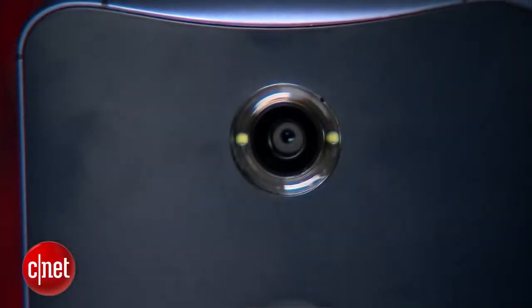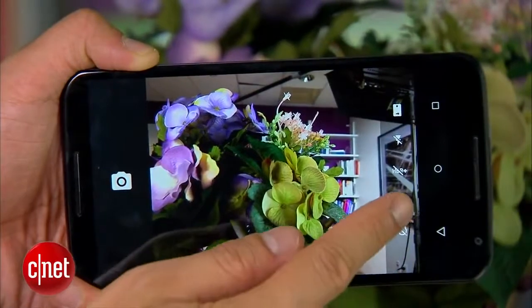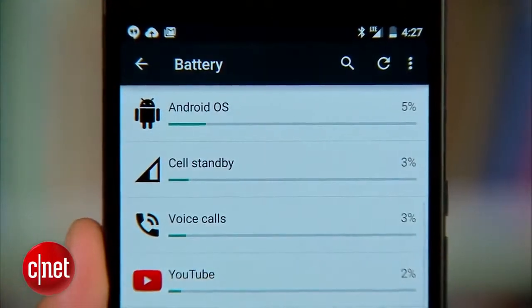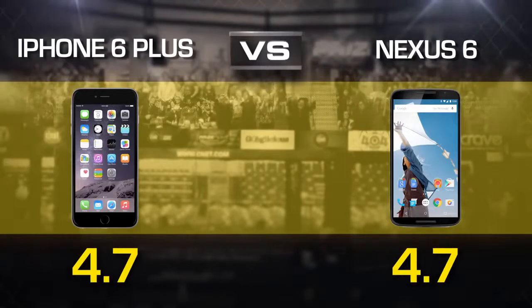Its 13-megapixel camera with optical image stabilization takes good pictures, but they aren't great. It's not official, but the Nexus 6 still supports wireless charging. It also has a quick charging feature, and one of my favorites, dual front-facing speakers. Now, we could go on and on about each phone, but the reality is that they both shine, and we're giving both sides a 4.7.